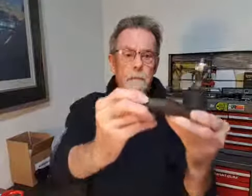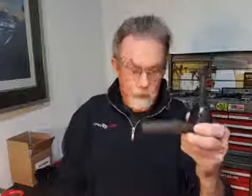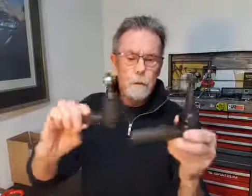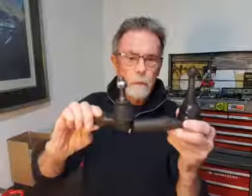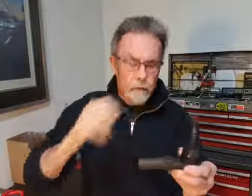Now, for S197s, we have a really easy solution. This is a standard tie rod end. Okay, you can see that. This is a bump steer tie rod end. As you can see, the shaft is considerably longer. That's because we want to move the spindle end of the tie rod down, so we improve bump steer.